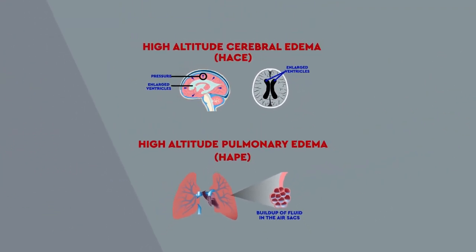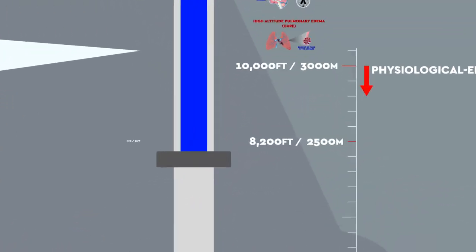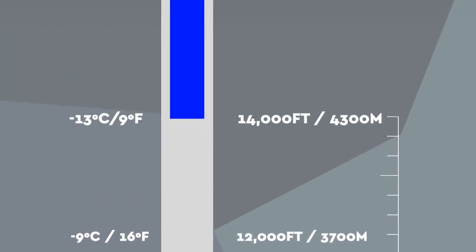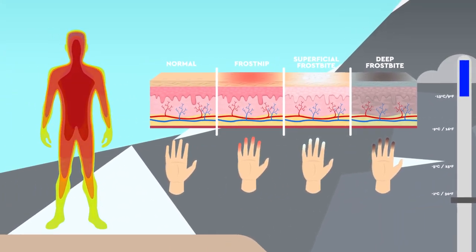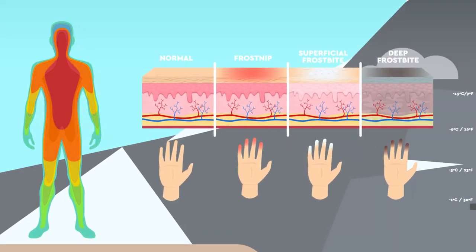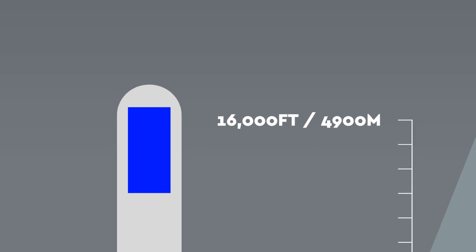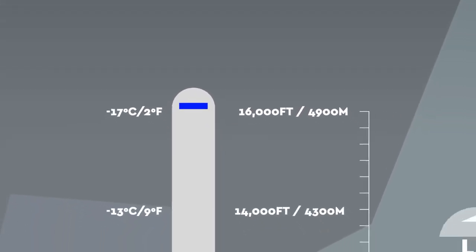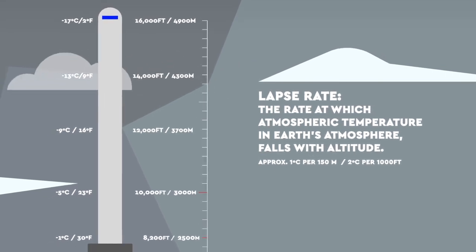If you don't suffer acute mountain sickness, then from this height upwards, the temperature will typically drop below zero, then continue to decrease to a point the higher you go, meaning you're also more likely to suffer frostbite, as your blood is diverted from your extremities and towards your core. At 16,000 feet, you'll be trying to survive in temperatures of minus 17 degrees Celsius, 2 degrees Fahrenheit. Now, these temperatures will vary according to the lapse rate, which is dictated by the humidity of the air.